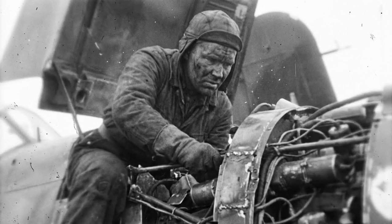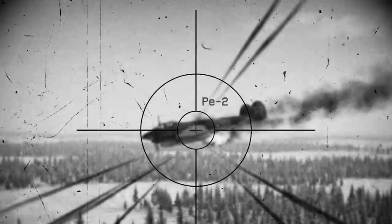They fitted Russian engines into American airframes. When the guns jammed, they rebored them to fire German ammunition. When the radios failed, they used hand signals. The Hawk became a Frankenstein monster, a mix of American aluminum, Russian horsepower, and Finnish grit. It was ugly, it was battered, it was covered in soot and oil, but it was lethal.